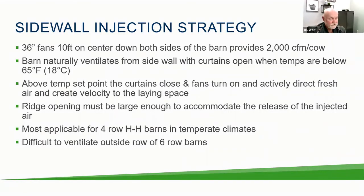Those fans are 36-inch fans, 10 foot on center down the sidewall of the barn. They're providing about 2,000 CFM per cow total, which is a great target velocity or CFM to have. And when it's cooler weather, say below 65 degrees, the curtains open, the fans turn off, and the barn just naturally ventilates. So those set points can be varied depending on the conditions.